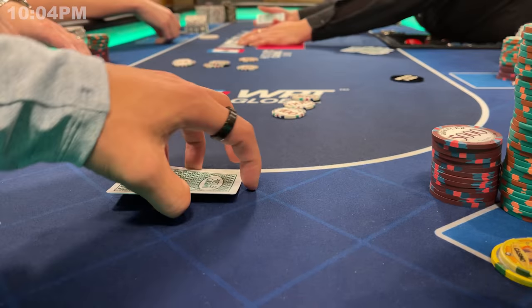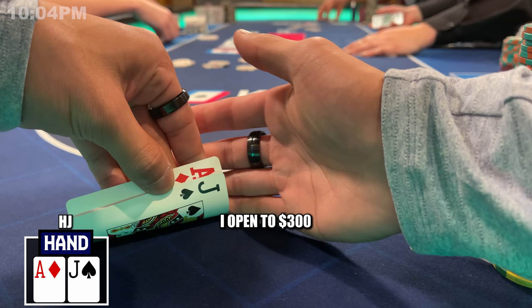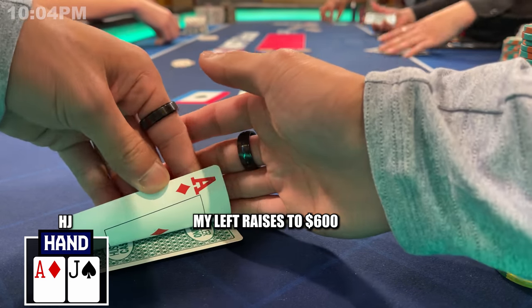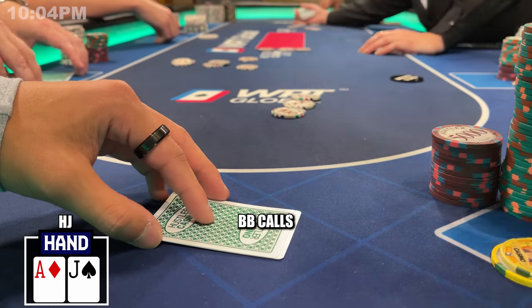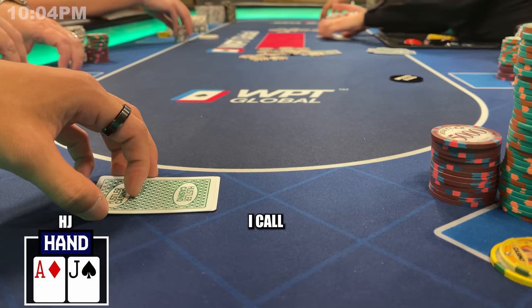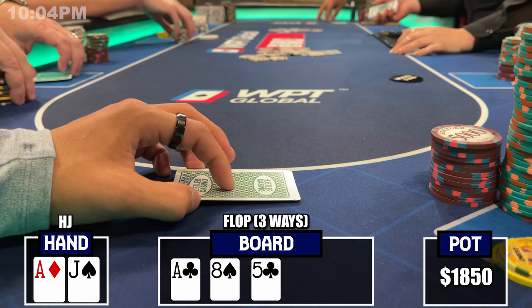For one of the last interesting hands of the night in this action-packed night, I pick up ace-jack offsuit in the hijack, and I raise it up to $300. Player to my left min-raises to $600. Very interesting spots. The big blind makes the call, and I decide to call as well. So we're going to a flop, which comes ace-8-5-2 clubs, hitting top pair here, always just running hot.